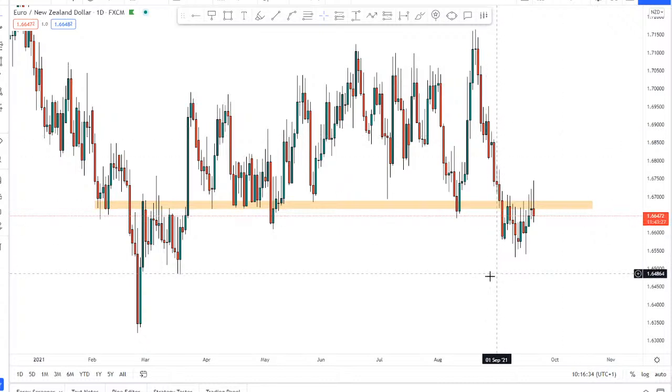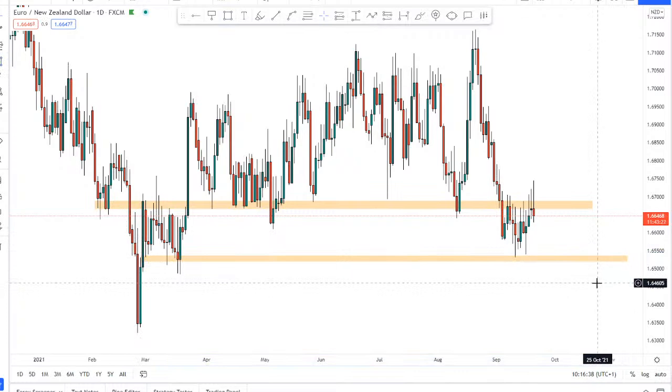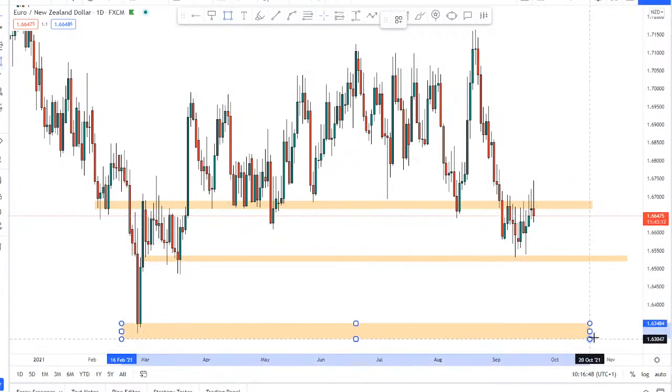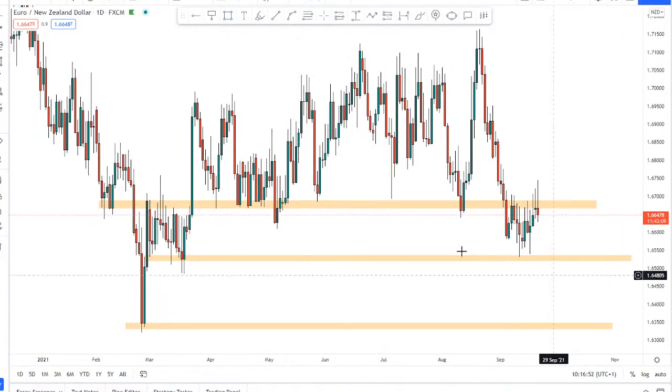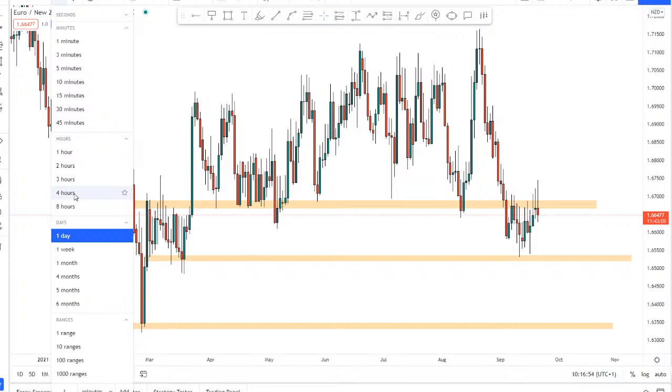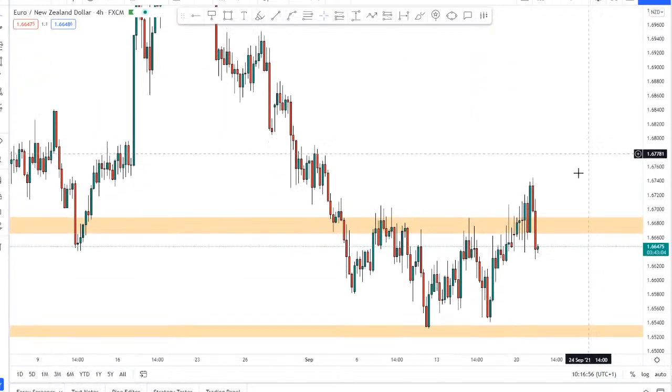I'm expecting more downside for this pair. Probably see another move back into this same support here, 1.65500 around there. So probably just see a completion of that range to the downside. If we can break through this, then I think we can move back into these lows, all the way down there, those daily lows, 1.63500. But I do agree, we're really struggling to break through that resistance.